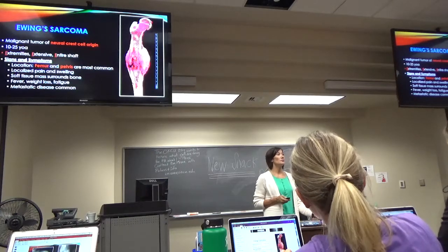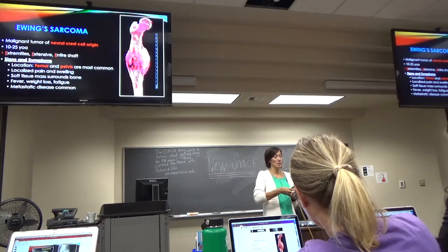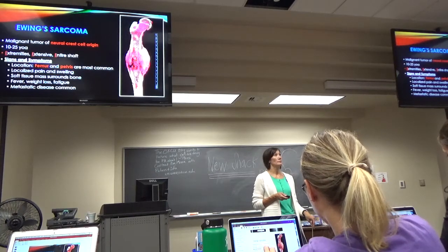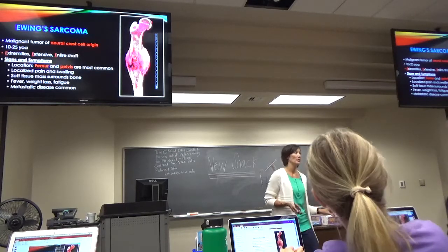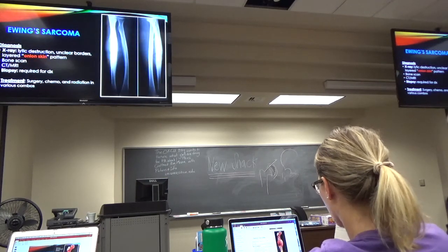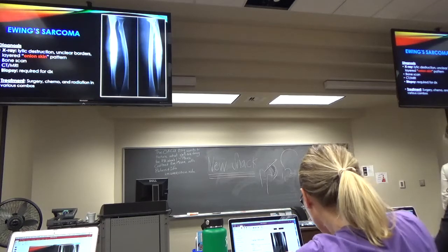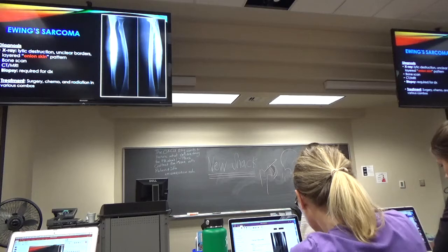Ewing's is usually in the extremities. It's usually the entire shaft. It's not just bursting at one spot. It's usually going to lengthen along the bone. It's usually pretty extensive. This one's bad. The problem with osteosarcoma, you catch it early, you can sometimes do a limb-sparing surgery and survive that. This one's kind of a worse prognosis, Ewing's. The classic radiographic change on this is the onion skin. It looks like layers of an onion lifting up. Again, changes in the periosteum is what you'll see on these.